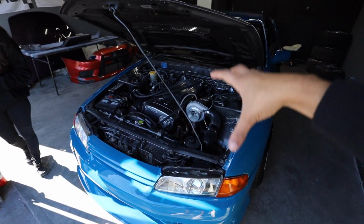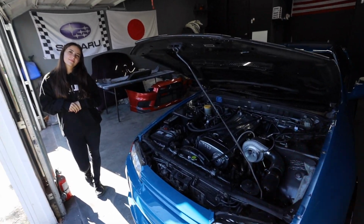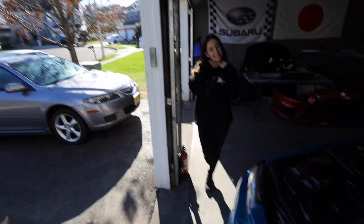So since the Skyline is currently dead today, it's gonna be sitting on the sidelines. We are gonna be working on Amanda's 350. Amanda got 2 new parts for her 350 and they are absolutely sick.